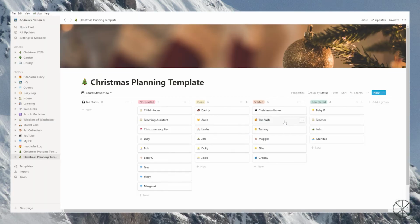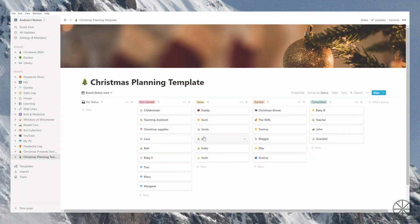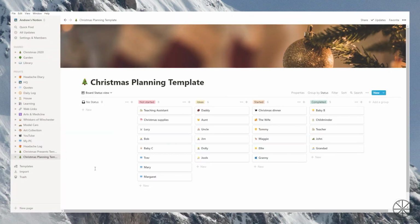So let's jump into another data card, this time of someone who has a status of started. We can see the same information and the gifts purchased so far. So we bought a gift, time to update the Notion board. We click the profile and then type in the gift. And then upgrade their status to completed. And now, just like that, they are in the right-hand column. It really is very easy.